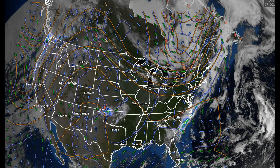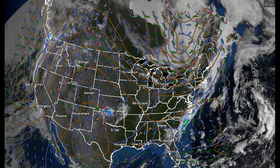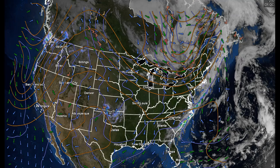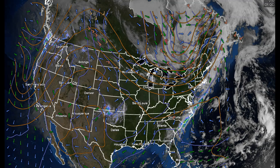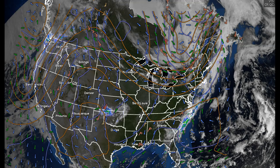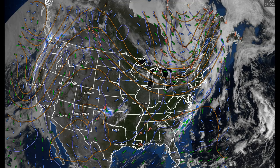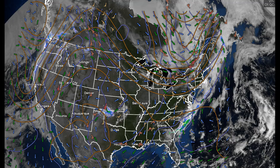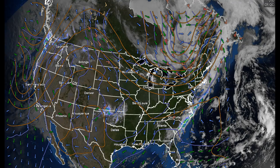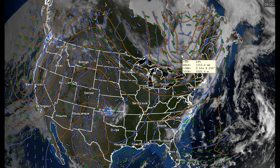Big picture, big ridge of higher pressure. You can really see that over the Rockies and across the West Coast. And a pretty sharp trough that's moving inland, eventually right across the Pacific coast there in the Pacific Northwest and Northern California. We also have another trough located just north of Vermont across eastern Canada, spilling a little bit of cloud cover into the region.